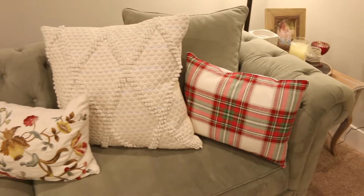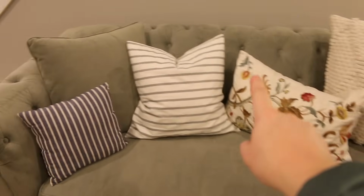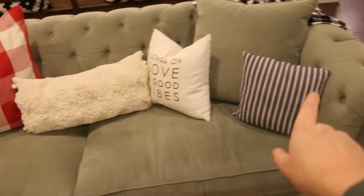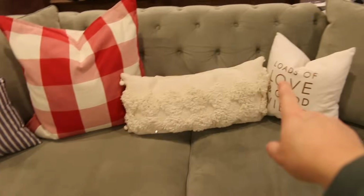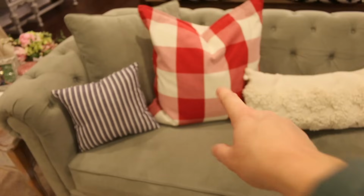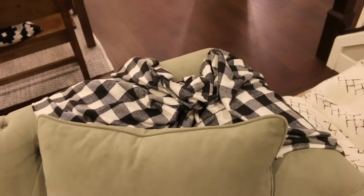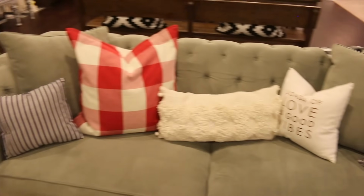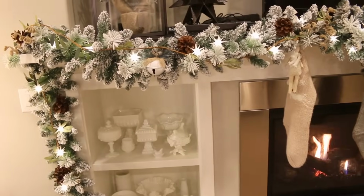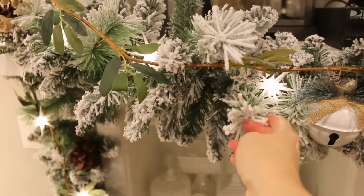Then we've got the throw pillows on the couch. You guys probably remember the placemat pillow that I made. Pottery Barn, Target, H&M, Target Dollar Spot. Over here, same thing, H&M, Clementine Home, and then this new one I picked up from Pottery Barn this year just to add a little bit more color. And on the back, I've got a little black and white checkered scarf from J.Crew that I threw on kind of like a throw blanket. So there's the couches.